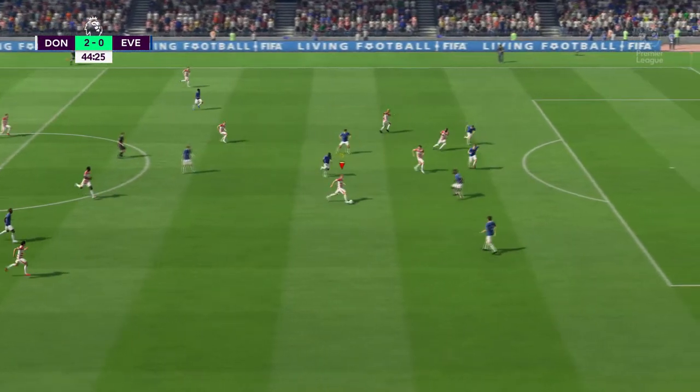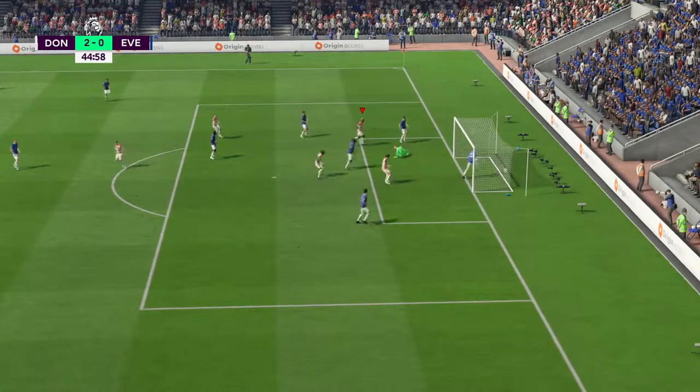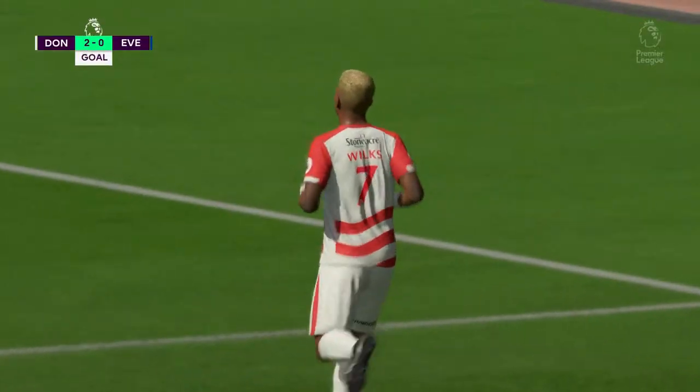Kane. Good vision. A real chance here. Well, that's in. It's in off the defender.